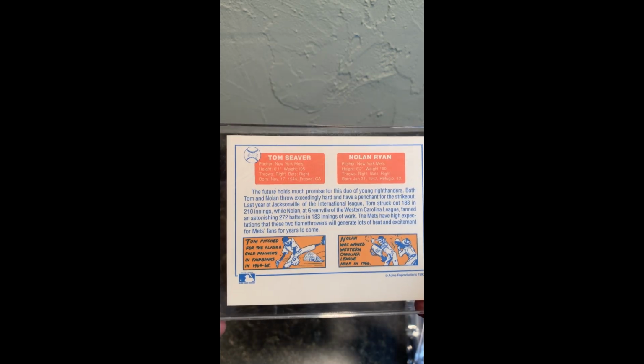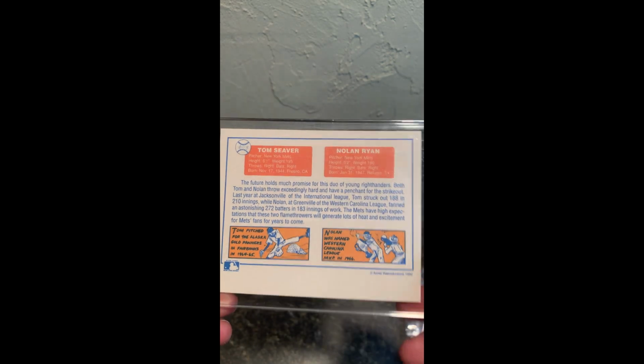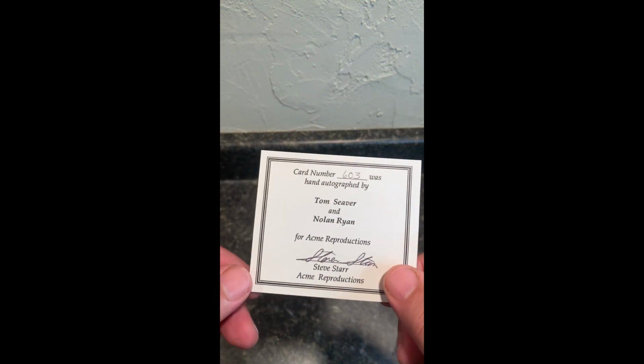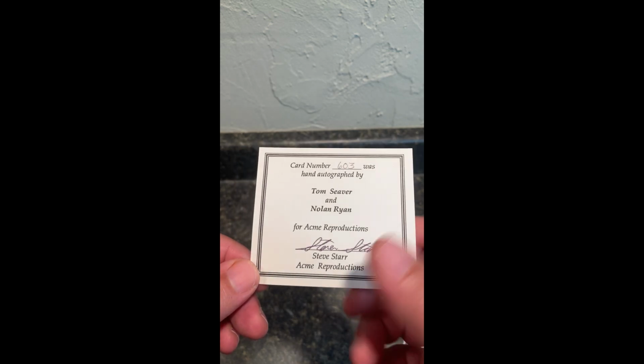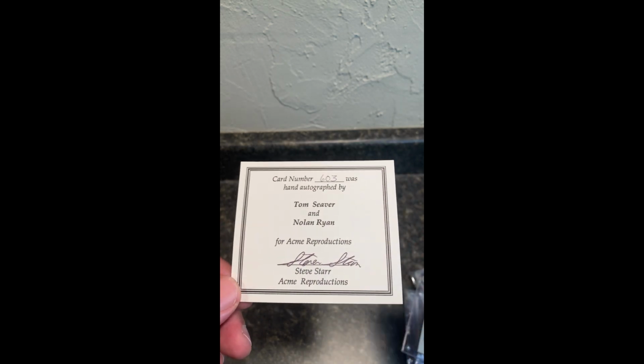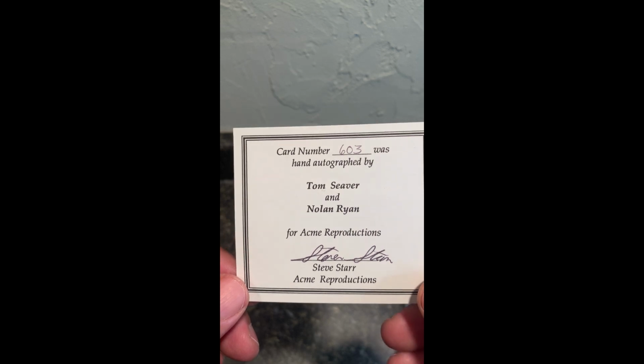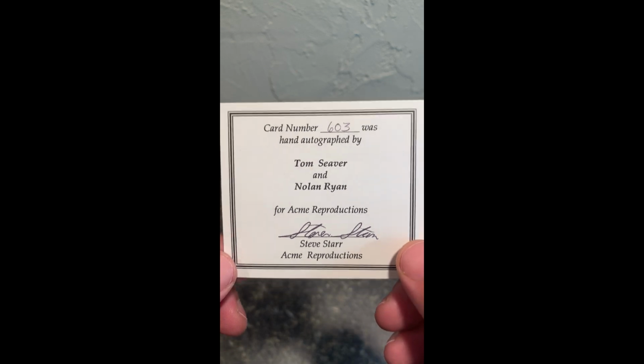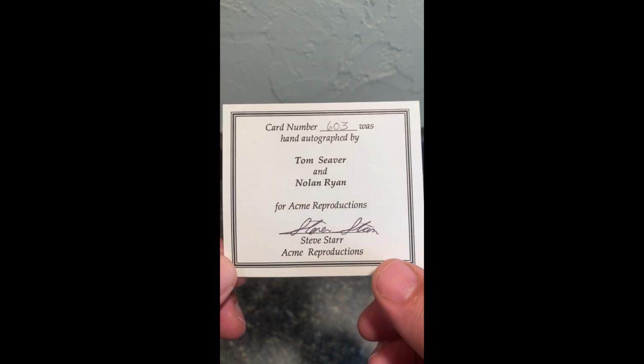It's great. And on the back, it's number 603, and it has the exact same back as the unsigned card. But I got the certificate of authenticity. I don't know who Steve Starr is, but that autograph looks legit to me, and I don't doubt the Tom Seaver either. For the price, I was willing to take a gamble, even if you don't trust it. The person I bought it from was a pretty well respected individual in that group.